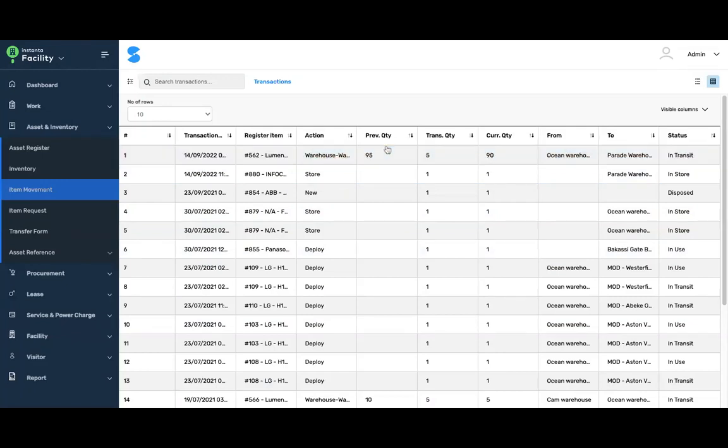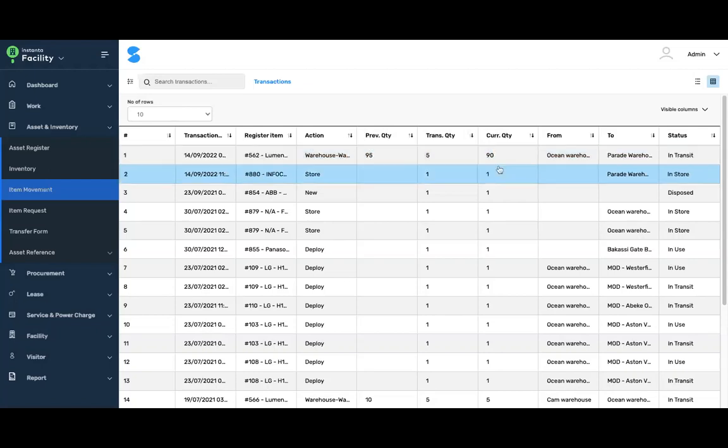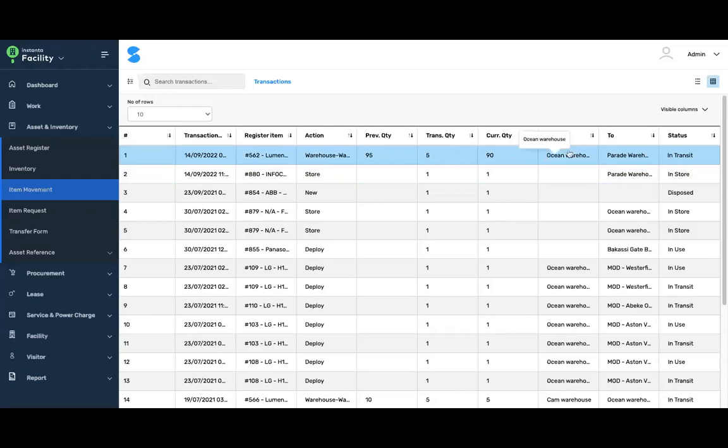The previous quantity before was 95. Now I'm saying I want to transfer 5 of what I have in this 95. So I'm transferring 5, and my current quantity is 90. Where am I transferring this item to? I'm transferring from this store, that's Ocean Warehouse, to this store, and the status of that transfer is showing it's still in transit. So once this item is transferred and it gets to its destination, you can come back to the system and say, oh, the item has been received, or the item is now in store, or the item is now in use. It depends on what the item is to be used for.